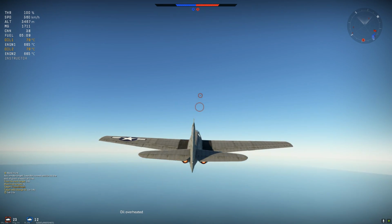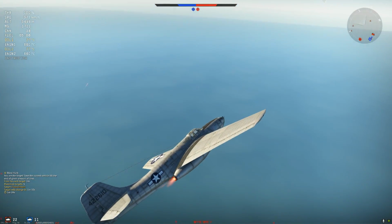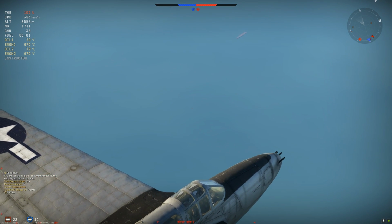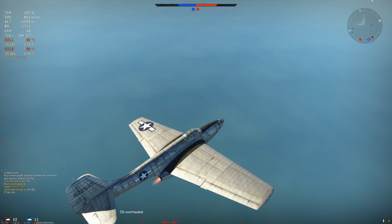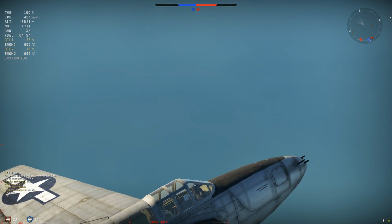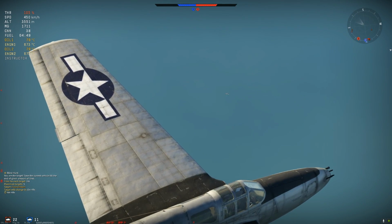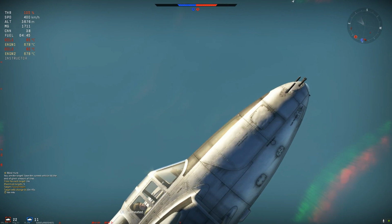Oh no, I think he's heading towards us. Oh my god, is he? Power, power, power. He's just climbing. Oh, that engine is touchy. I'm gonna give him a little bit of sugar here. Okay, he bought it.